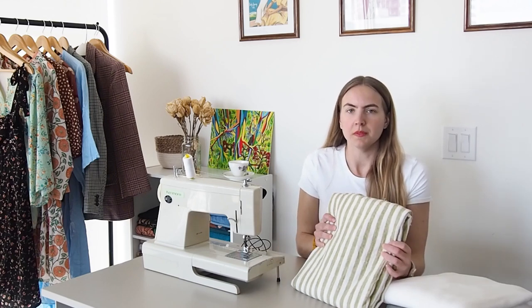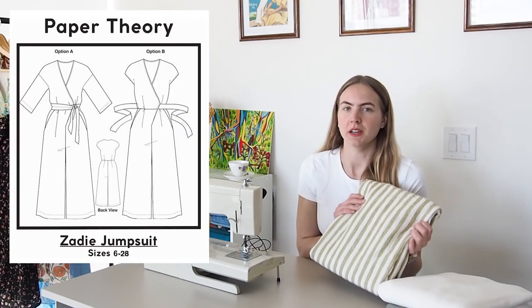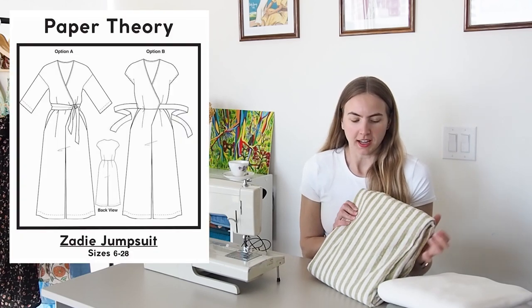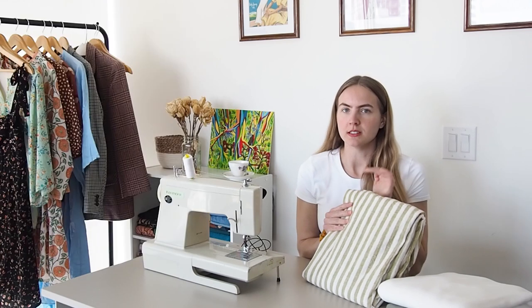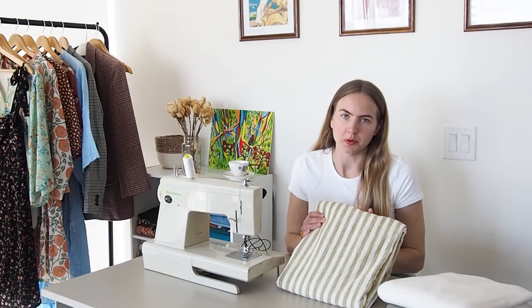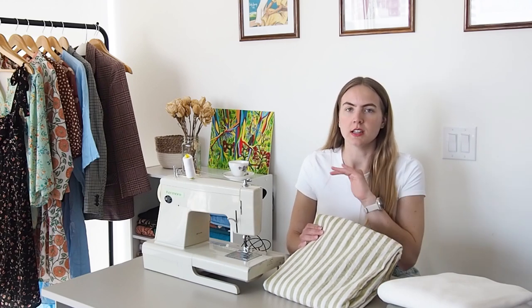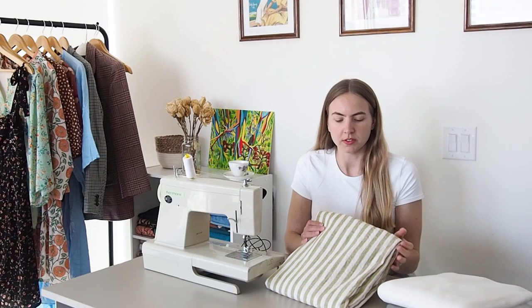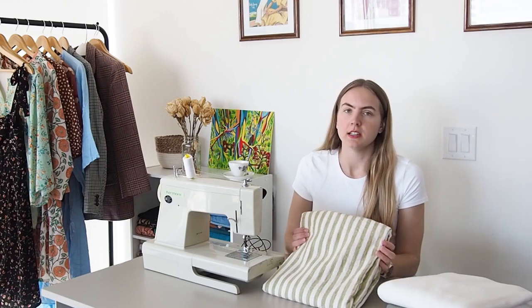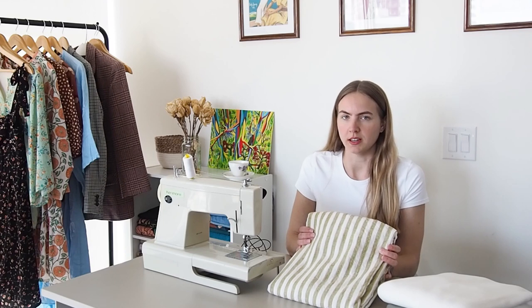So I am 95% sure that this is destined to become another Zadie jumpsuit. And I think there's lots of opportunities to play around with stripes and placement on a jumpsuit. For example, you could play around with the direction of the stripe, so you could have some going vertically and some going horizontally to give some visual interest. And it's a really classic design, so it's something that I know I won't get tired of.